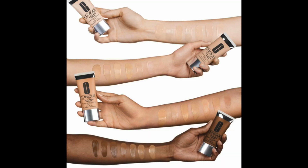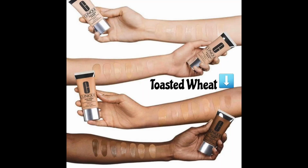The other issue that I have with the shade range is that it's not great, especially if you are a deeper skin tone. I'm going to put the shade range right up here on the screen. I know that this is a new launch and I get it, but it feels like this foundation is catering to light medium, because even the medium skin range seems to be really, really orange. As you'll notice, Toasted Wheat is almost at the end.